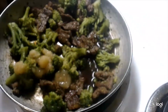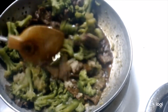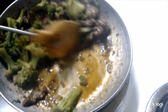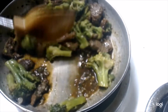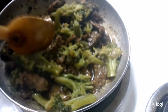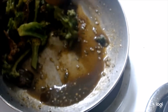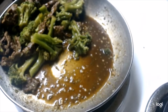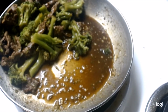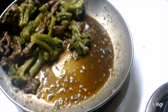So as you see, I've added in all my ingredients, and I'm just letting this saute and simmer together really good so that the flavor can get in the broccoli really good, and the meat. I tell you, it smells really delicious. I can't wait to eat it. So this is the second time that I have made this this week. Everyone liked it so much that I've had to repeat it again a second day.